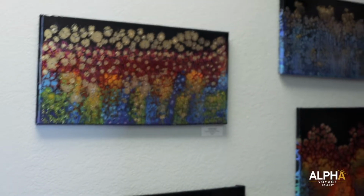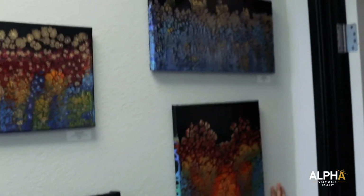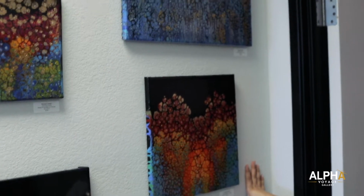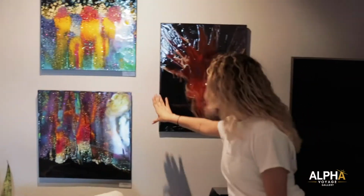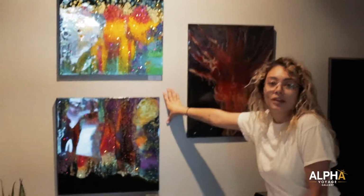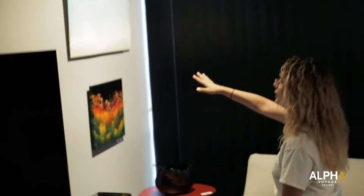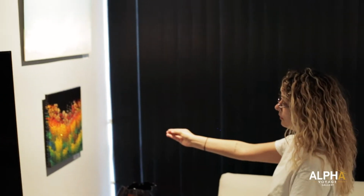We have shades of blue, rainbows. He really likes to warm up the colors with reds and oranges and yellows. This is another mystic forest. It looks like the Aurora Borealis to me. And another seascape. And another warm, colorful painting.